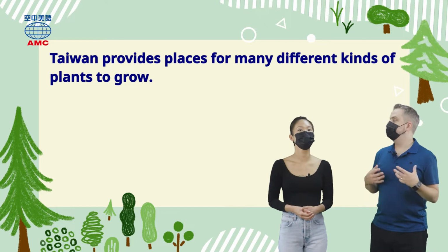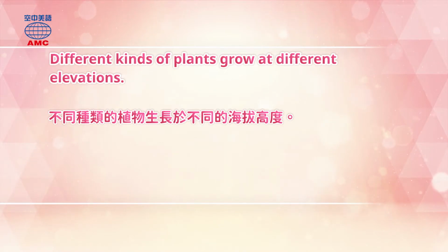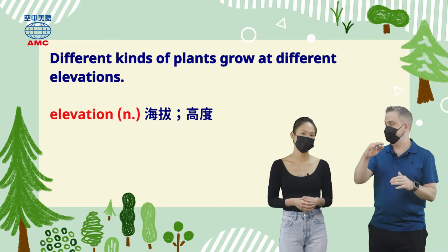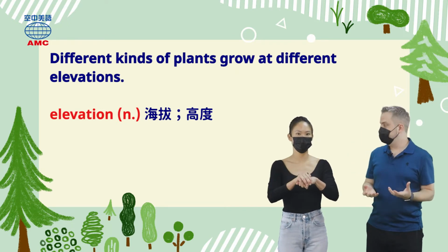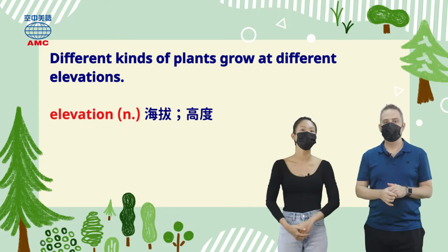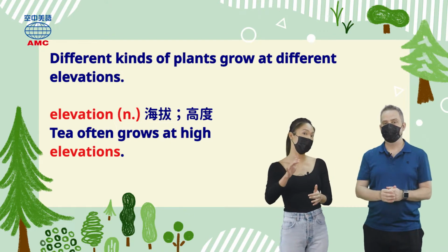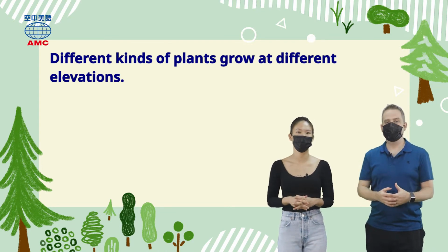It's got lots of mountains, right? Exactly, and we learn that different kinds of plants grow at different elevations. Exactly. We're talking about how high something is, usually comparing it to the sea level. So this high, this high, this high. And the higher you get, less oxygen, and you get different kinds of plants, and it gets colder up there too. Exactly. For example, tea often grows at high elevations. Right, so let's look at this with some examples of trees.